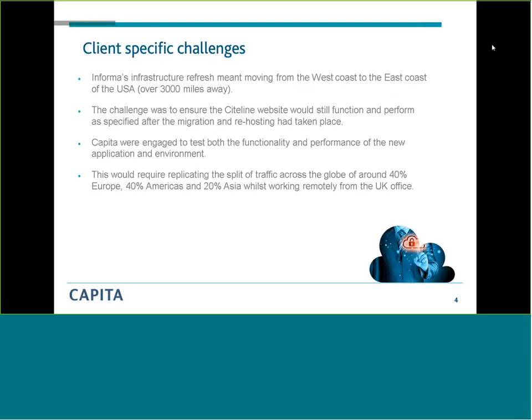In this instance, Informa were investing in a new data center and infrastructure refresh specifically for its Sightline business. And Capita were chosen as their testing partner because we had experience of using both a secure cloud and private cloud-based approach for relatively similar projects to this one. Some of their challenges in this instance included an infrastructure refresh, meaning moving from the west coast to the east coast of the USA, which is obviously over 3,000 miles away.